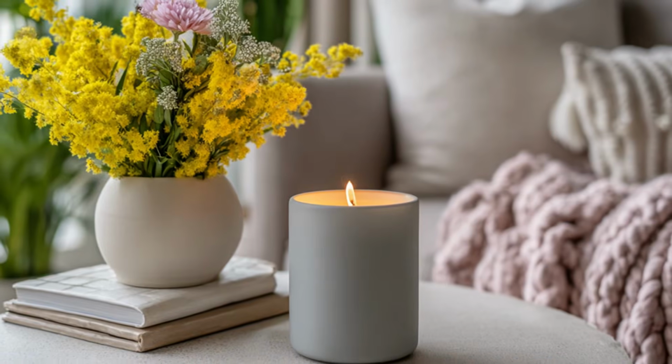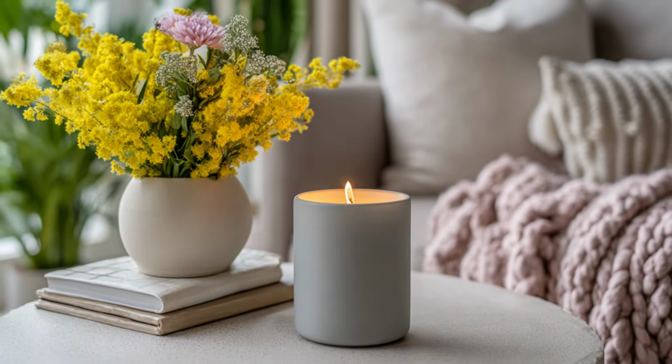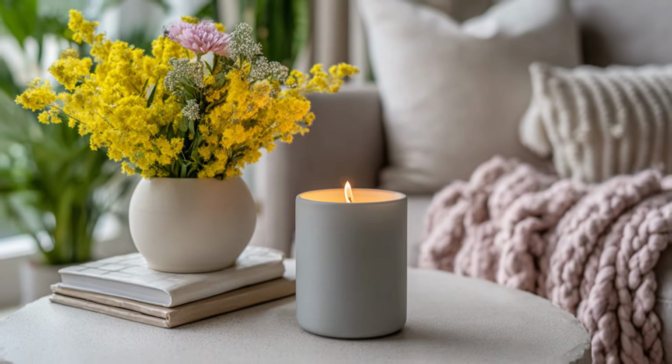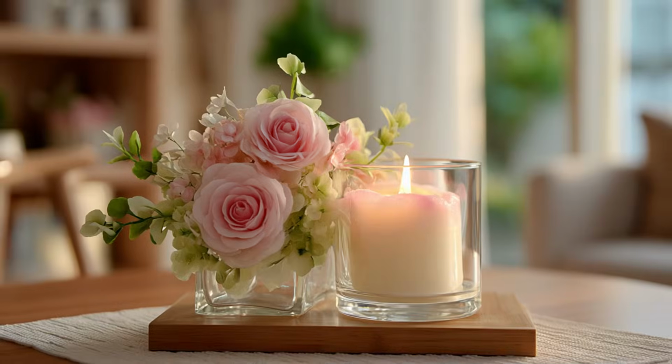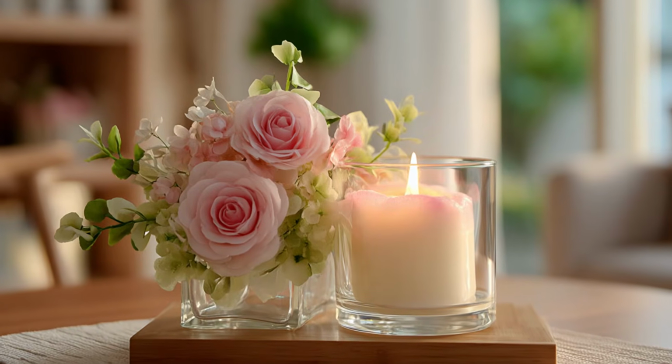Another way to personalize your space is through scent. A signature candle, fresh flowers, or a small diffuser can enhance the ambience and evoke a feeling of comfort. Scent is an often overlooked detail that can make your apartment feel more welcoming and memorable.